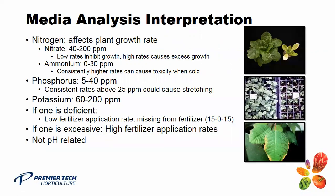Then we start looking at the media analysis. The media analysis will go through all the different nutrients that are available in there, and I'm not going to go through every one of these. Nitrogen, phosphorus, potassium: just taking a look at what's low, what's high, what's in the ideal ranges, and help to pick out what's going on. If you've got high nitrate levels, we'll maybe need to cut down on your fertilizer program or possibly change fertilizer sources. And like I say, that's the same for all the nutrients.